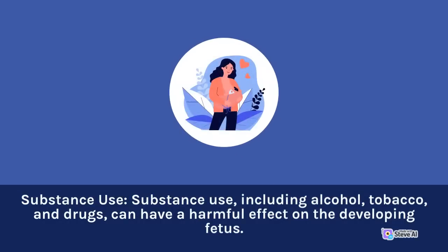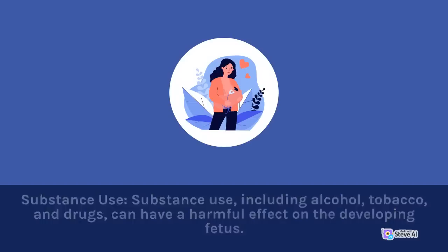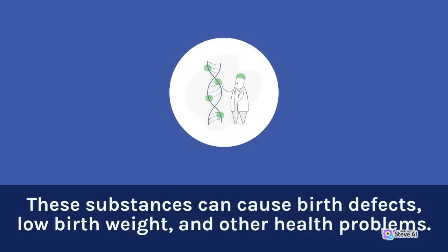Substance use. Substance use, including alcohol, tobacco, and drugs, can have a harmful effect on the developing fetus. These substances can cause birth defects, low birth weight, and other health problems.